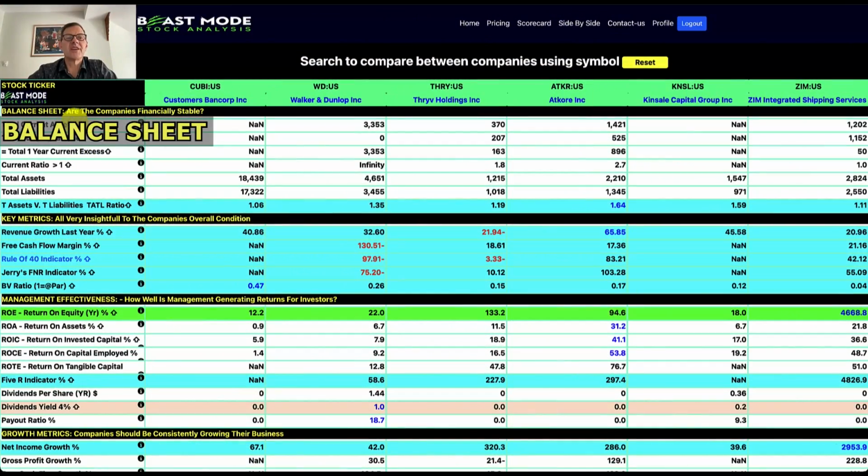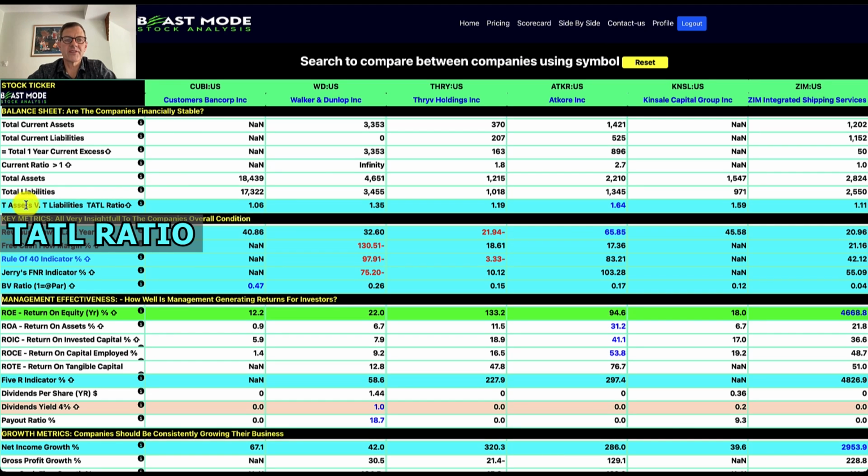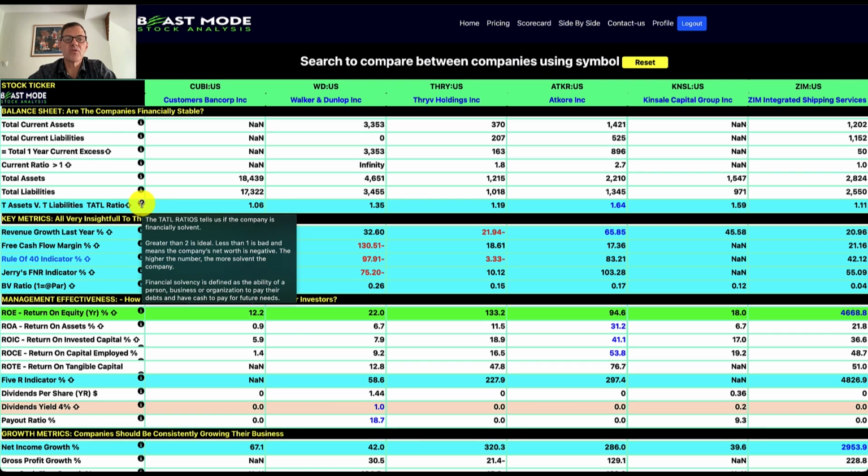The balance sheet tells us whether or not the companies are financially stable, and I love to compare the total assets versus the total liabilities, and we call that the tattle ratio. We always want that number to be 1 or higher. 2 or higher is ideal, and if we hover over the I, it'll pop up the information for us, and it tells us if the company is financially solvent.